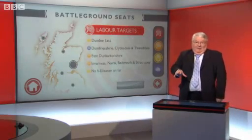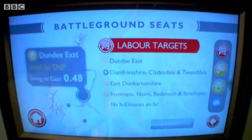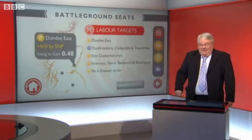Now, unlike England, there's no boundary changes north of the border, so these 59 seats are up for grabs. Let's look at some of the main battlegrounds, main targets. Let's look first at the Labour targets. Predominantly, they want to hold on to what they have, but here's a few of the possible targets for them. Top of their list, Dundee East, held narrowly by the SNP. They want to take it back.